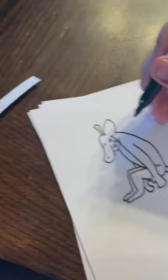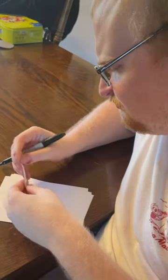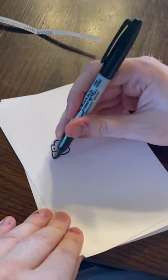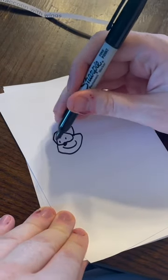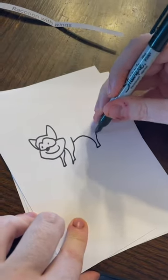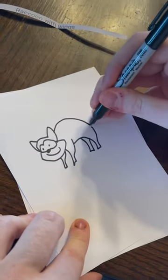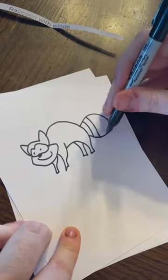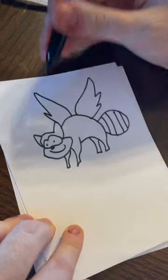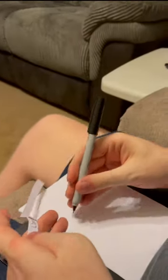What is it? Almost monkey giraffe. Right, monkey giraffe. Raccoon with wings. Love it. Llama snail.